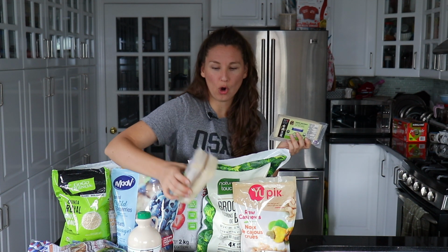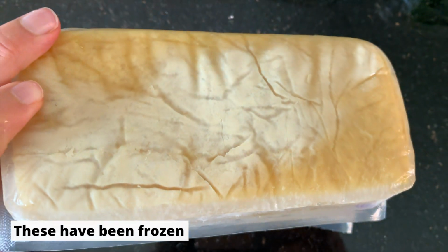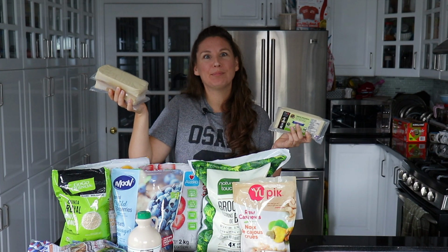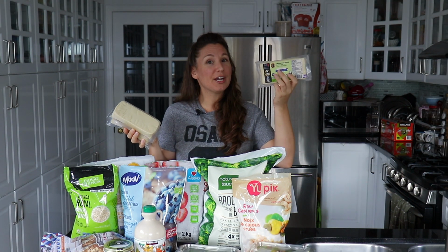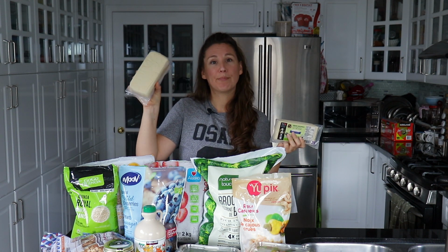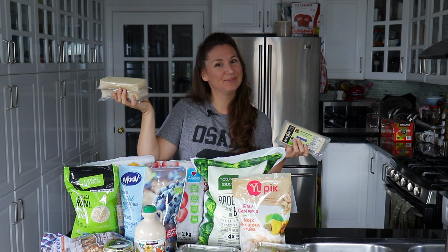Essentially, you just take a whole block of tofu and put it in the freezer, and then when you're ready to eat it, you defrost it, and the texture is a lot more, I guess, meaty. It's a lot more like chicken is what people say. So this one I just put in the fridge because we're gonna eat it in probably a few days, but the rest of the blocks I put in the freezer, and then I will just take them out and defrost them as needed.